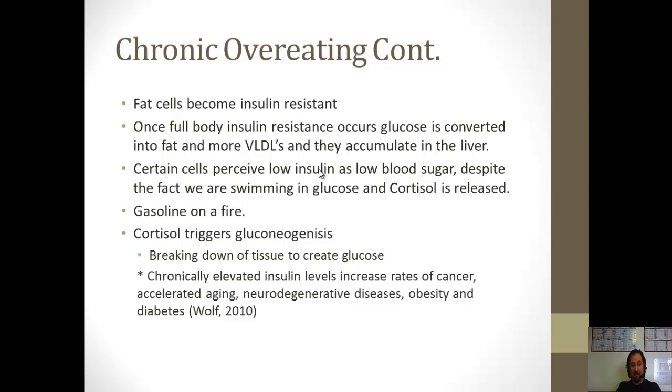And we know for a fact that chronically elevated insulin levels increase rates of cancer, accelerated aging, neurodegenerative diseases, obesity, and diabetes. So this is an extreme example of chronically overeating carbohydrates, but it's not too far off. And this is why in this challenge, what's going to be the hardest part is cutting out a lot of those carbohydrates that you're used to eating.